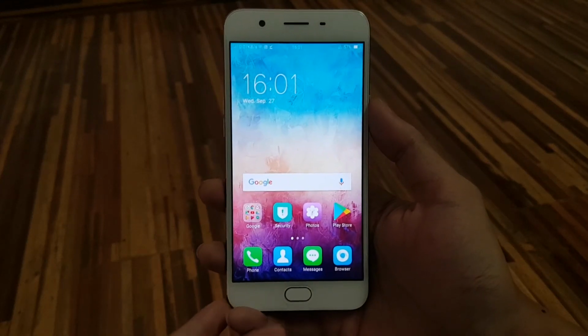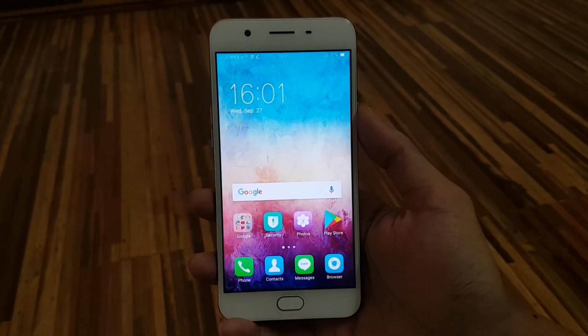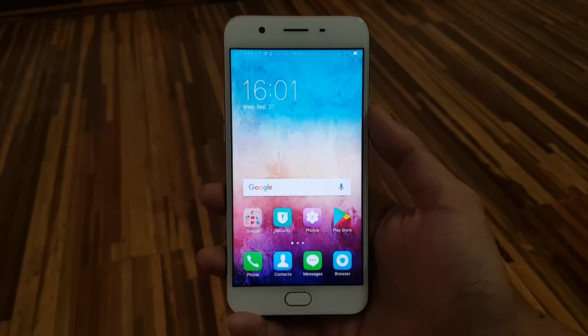But overall, this phone is a good one, especially for its pricing. It doesn't feel cheap at all, and it certainly performs great.